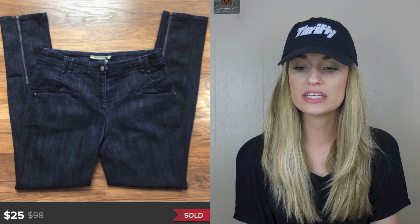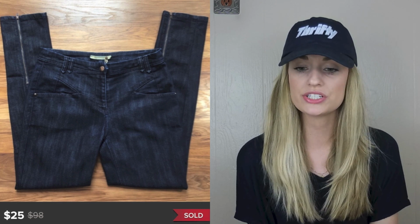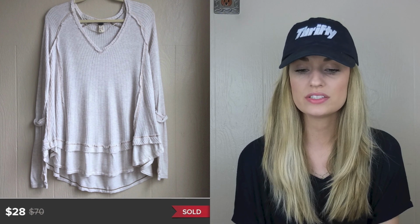Okay, Anthropologie Leaf's Daughter dark wash jeans. These jeans were dropped to $25 for closet clear out and were purchased outright. My earnings came out to $20. Free People Laguna thermal top. So this top was listed at $32 and I received an offer of $28, which I accepted, and my earnings came out to $22.40.